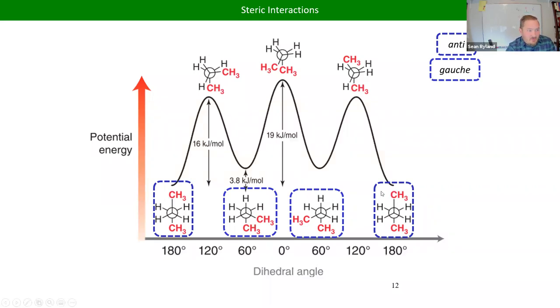So in this case, if we look at butane, if we start from the staggered conformer, where they're the most stable state, which is called the anti-configuration. So there's a lot of different ways of describing very specific things, right?